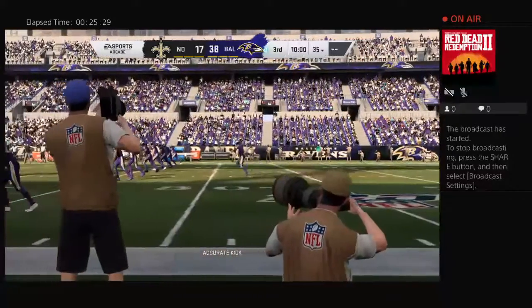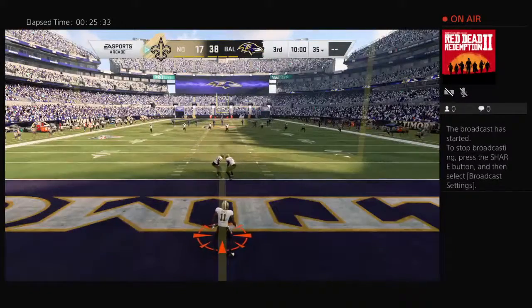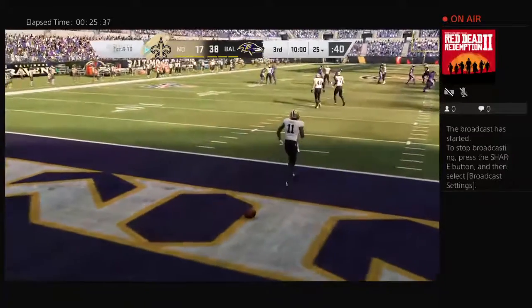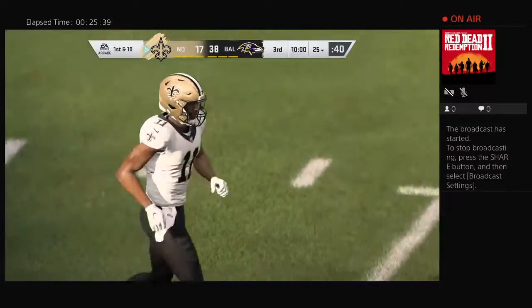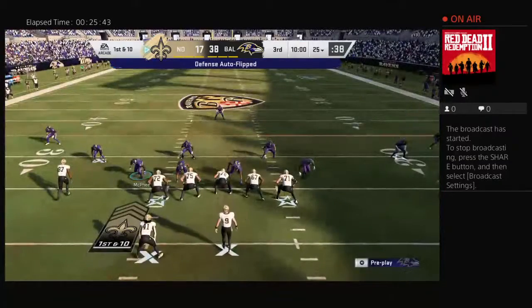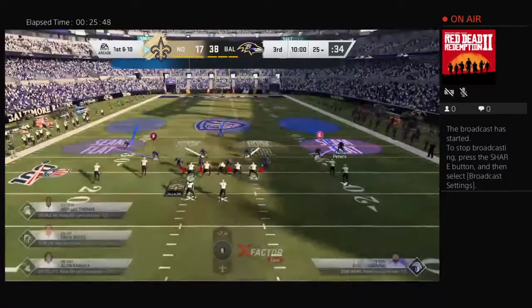Both teams appear ready for the fight ahead, and we resume action here in quarter number 3. That's fielded in the end zone, and no run back here. This will be a touchback, and it comes out to the 25-yard line. The Saints offense on the field, ready to get their drive started. They have the ball here for the inaugural drive of the second half.